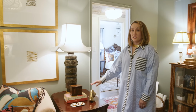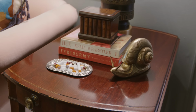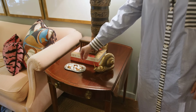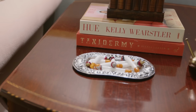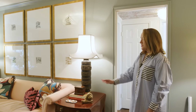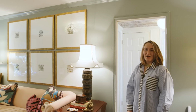I have an obsession with snails, and so I found this brass snail and I had to have him. I think he's so cute, so great. And then these are little fake cigarettes. They're glass, they're Italian, they're Murano, and I got them here at Design Supply down on the south side. And it's just a little quirky, whimsical piece of art that's tactile and you can touch it.